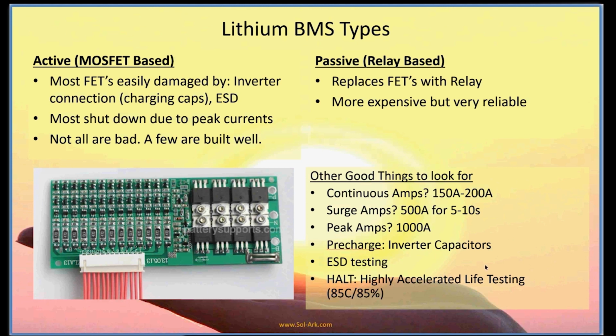You also, because inverters have capacitors, you want to look for a pre-charge that will slowly charge up the caps and not just hit it with 3,000 or 5,000 amps when you first turn on the battery. You also want to look for ESD testing. And it's very nice if the manufacturer's done some highly accelerated life testing at high temperatures and high humidity to verify that your BMS is going to last as long or longer than your cells.